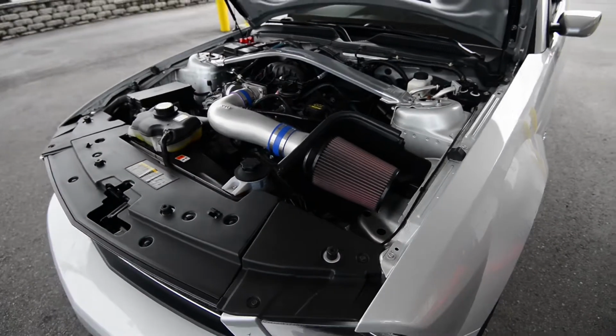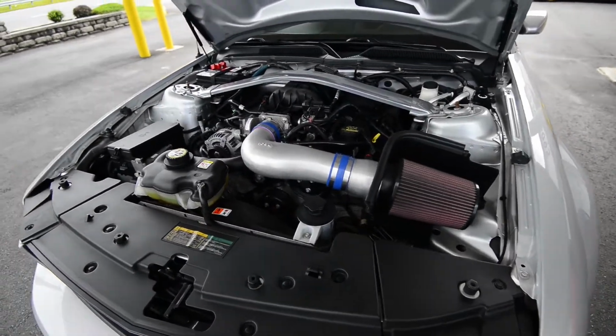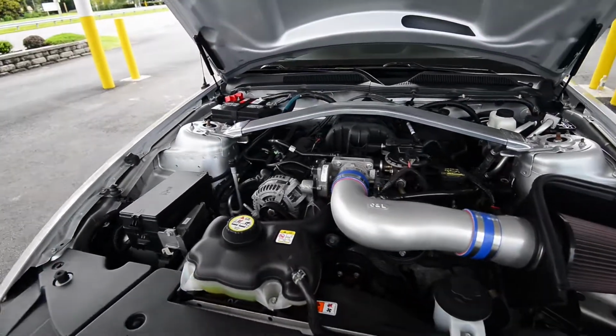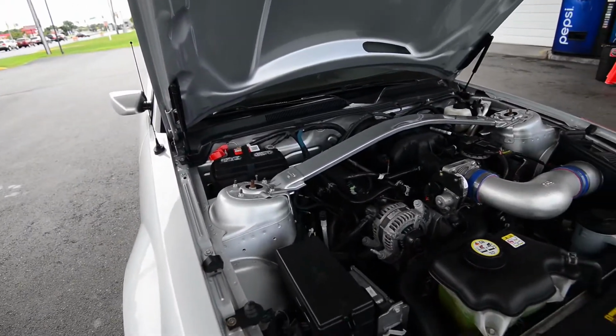That's not the stock intake. That is a C&L cold air intake. Cool. Boss rear 2 strut bar. And that's a bullet Mustang grill with the Roush front bumper.